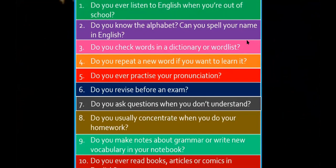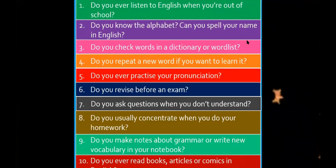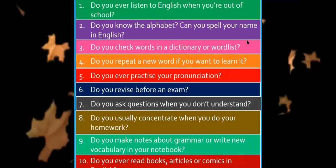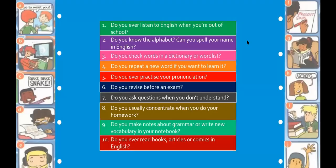Number 7. Do you ask questions when you don't understand? Number 8. Do you usually concentrate when you do your homework? Number 9. Do you make notes about grammar or write new vocabulary in your notebook? Number 10. Do you ever read books, articles, or comics in English? So let's try to match the correct interview questions to the pictures one by one.